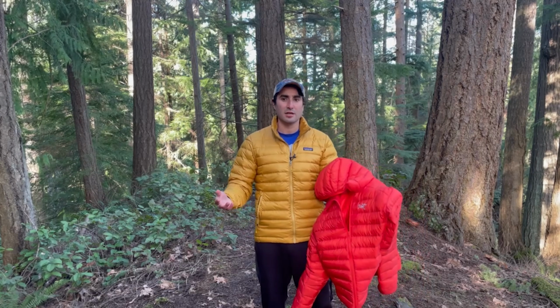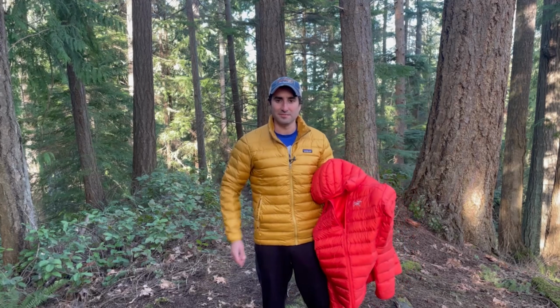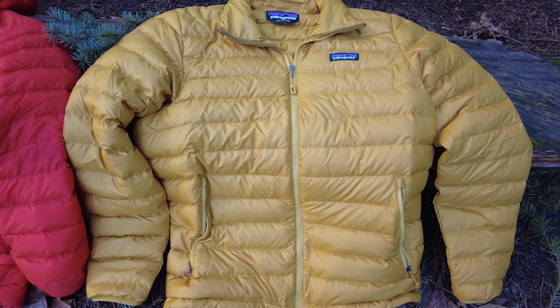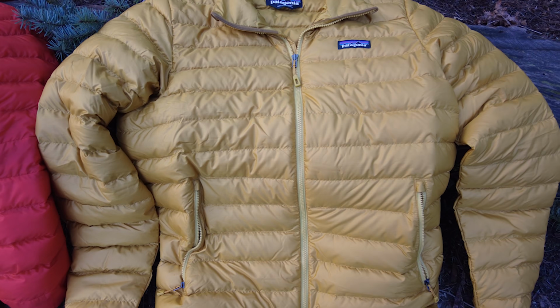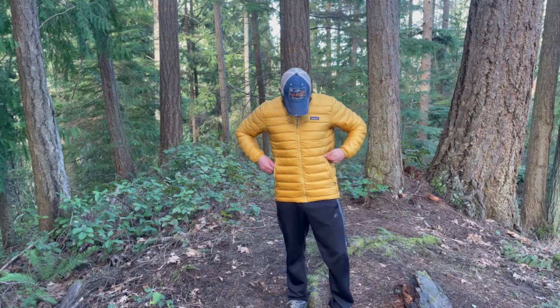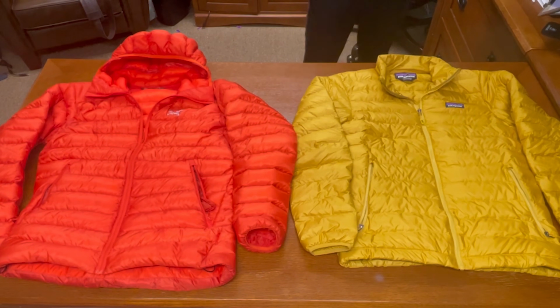But let's take a look a little bit more in depth at each jacket and find out what might be the better buy for you. The Down Sweater is a classic jacket from Patagonia. It's also one of their top selling jackets and has been around for over 10 years with little alterations. It comes in multiple sizes and colors and can even come in a hooded version. It has a regular fit and sells new for $229. It is made of Global Traceable Down and the shell is made of recycled materials. It's touted as giving the perfect amount of warmth.